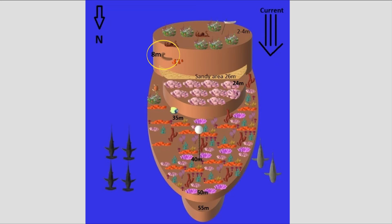Afterwards, the plateau goes deeper to around 35 meters, and it continues to go deeper and deeper as you go northwards, and it gets slimmer and slimmer from both sides in this long triangular shape. In the middle of the plateau, at around 40 meters of depth, there is a white buoy anchored in the middle of the coral gardens.